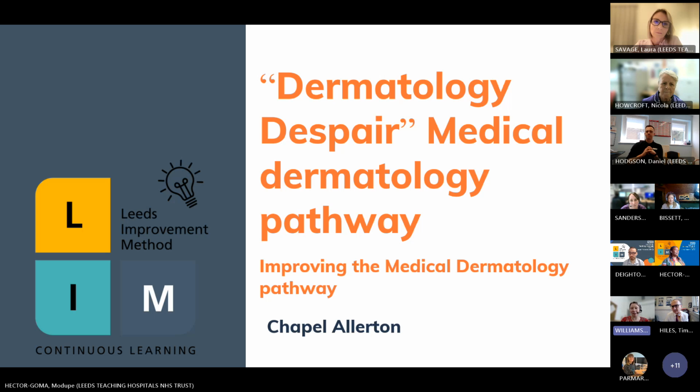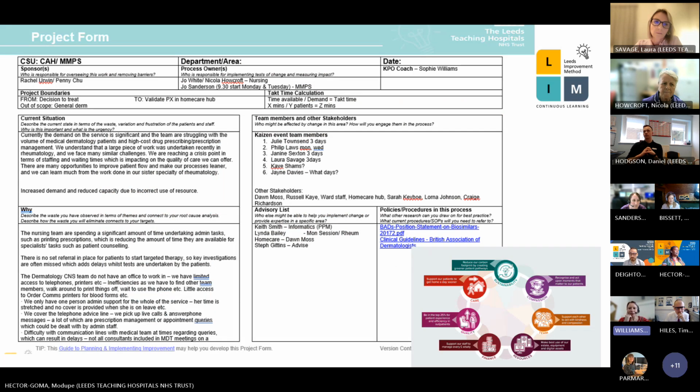Next slide, please. This is our project form that outlines the demand on the service, which has increased by 20% over the last year, and the demand outstrips the current capacity. So there are currently over 2,000 patients split between new and follow-ups, and the dermatology patients have complex, lifelong needs and require high-cost drugs and significant prescription management. The staff were reaching crisis point, and this Kaizen event was an opportunity to improve the flow and support improvements across both medical and general dermatology.